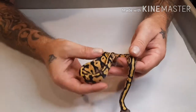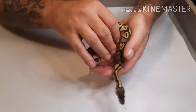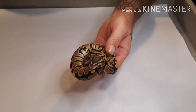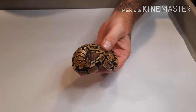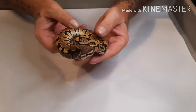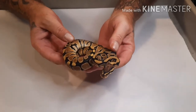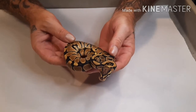Number five, pastel yellow belly slash gravel, female. Okay, I got confused on my numbers. This is actually number five on the list. This is a female fire, 50% het for ghost, 50% het for clown.